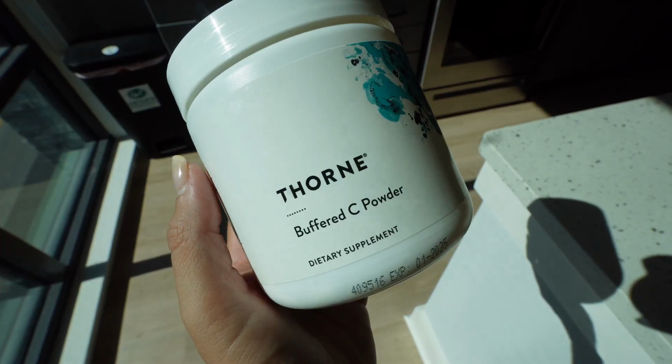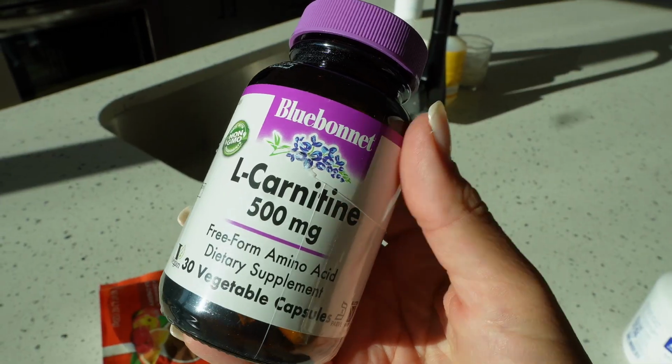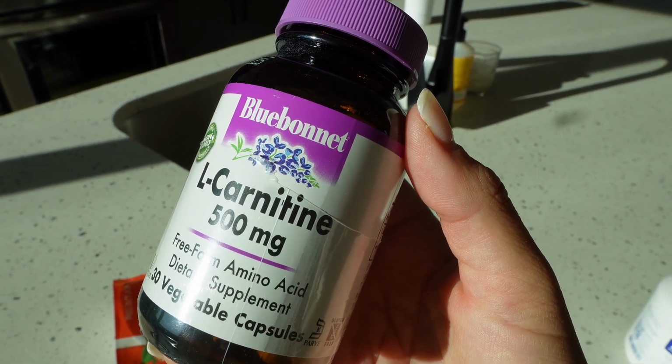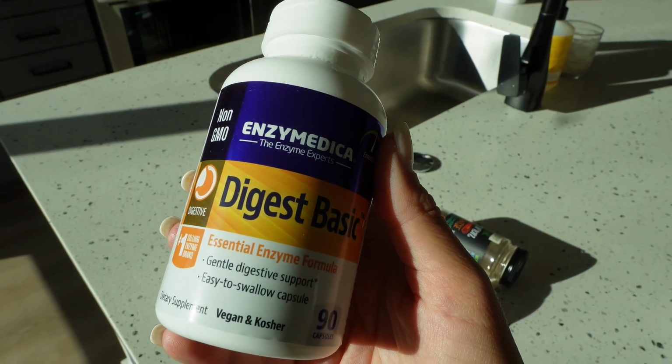The supplements stayed the same throughout this entire week. So my morning AM supplements were 2,000 milligrams of vitamin C, and then 1,000 milligrams of L-carnitine. PM supplements are the same as usual, magnesium glycinate and a probiotic every evening. Also, I take digestive enzymes with every single meal, but that's only because I have a sensitive stomach, so my body needs the extra help to break down food.